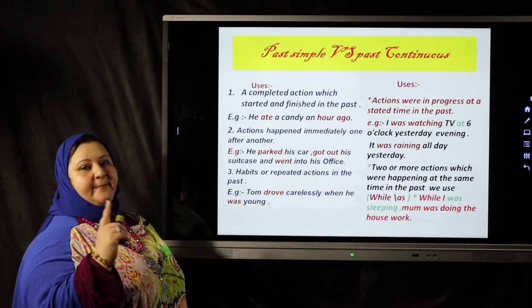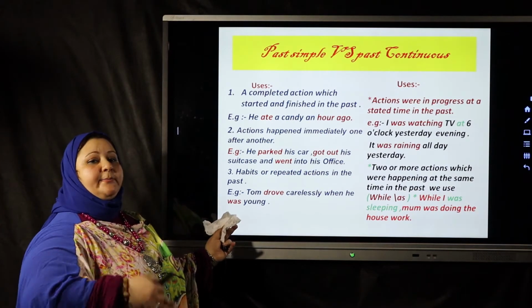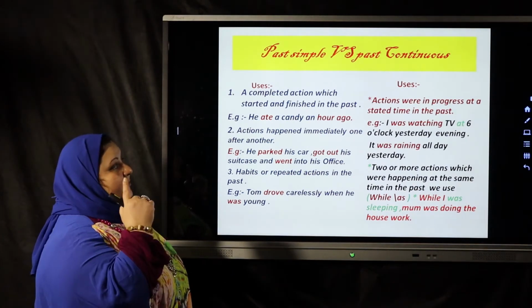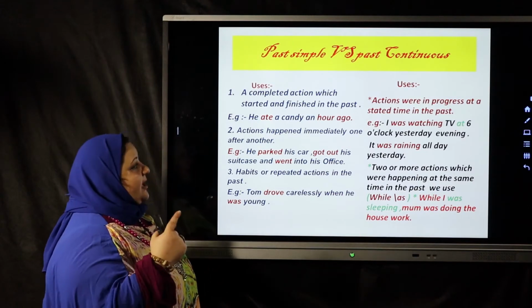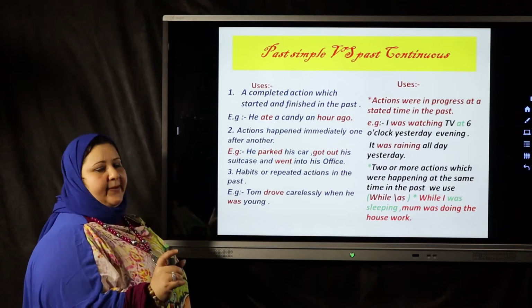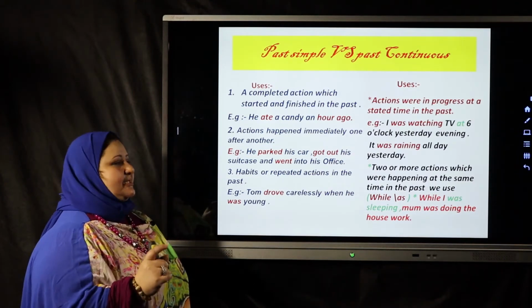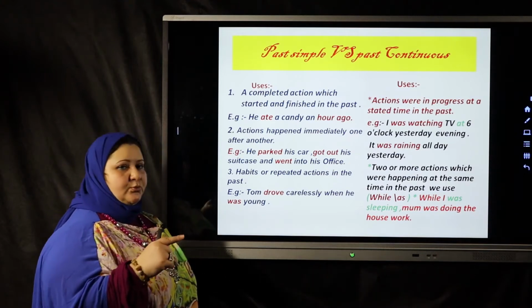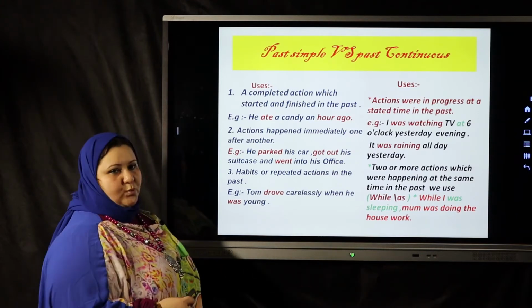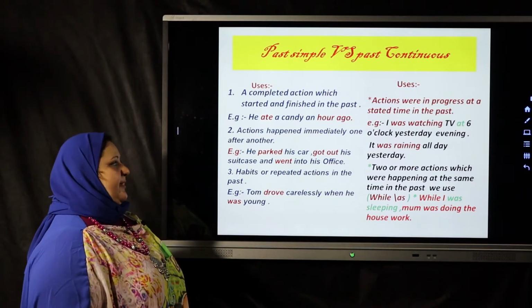What's the difference between the past simple and the past continuous? In the past simple, completed action. In the past continuous, actions were in progress at a specific time or a state related to a time. So the sentence should be related with a time, like this one. I was watching TV at 6 o'clock yesterday evening.